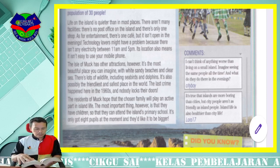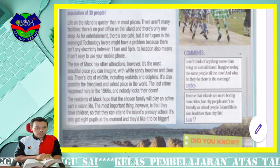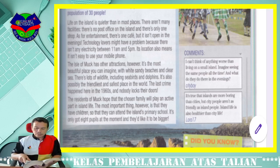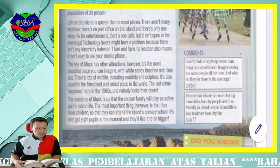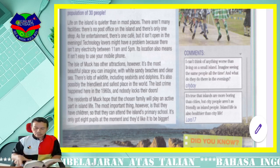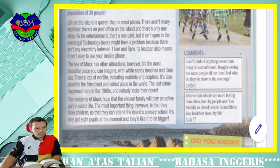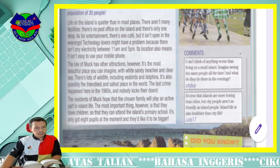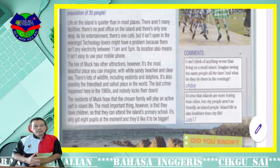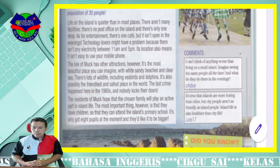The Isle of Muck has other attractions, however. It's the most beautiful place you can imagine, with white sandy beaches and clear sea. There's lots of wildlife, including seabirds and dolphins. It's also possibly the friendliest and safest place in the world. The last crime happened here in the 1960s, and nobody locks their doors. The residents of Muck hope that the chosen family will play an active part in island life. The most important thing, however, is that they have children, so that they can attend the island's primary school. It's only got 8 pupils at the moment, and they'd like it to be bigger.